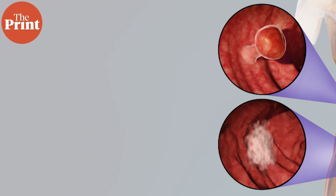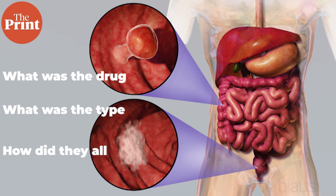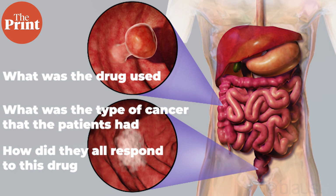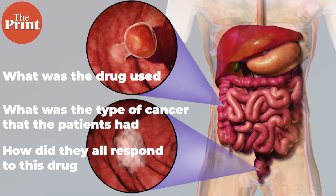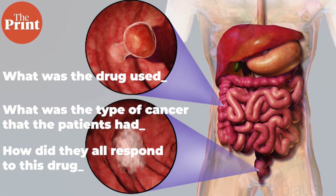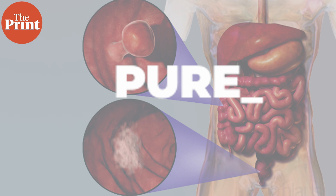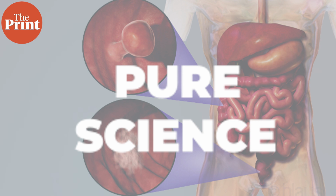So what actually happened in this trial? How was it designed? What was the drug that was used? What was the type of cancer that the patients had? How did they all respond to the drug? And are these astonishing results as much of a big deal as everyone is making them out to be? Let's have a look.